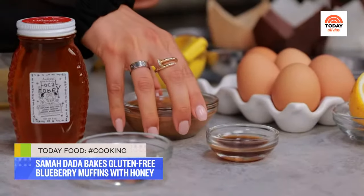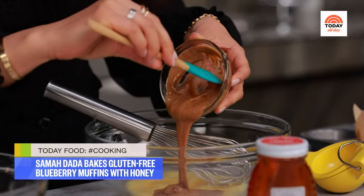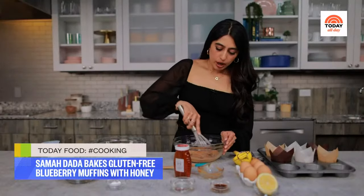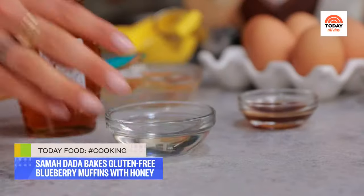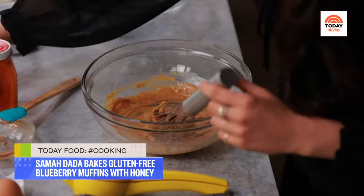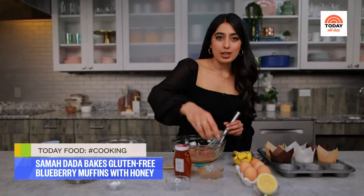Now, I'm gonna add in my almond butter. I find that the almond butter kind of adds a really nice nuttiness to these muffins. It's so delicious. Gonna mix my egg and my almond butter together really nicely so it's well incorporated. And now, I'm gonna go ahead and add my melted and cooled coconut oil. This is gonna serve as a nice butter replacement. Okay, and now, I'm gonna add a little bit of vanilla extract.